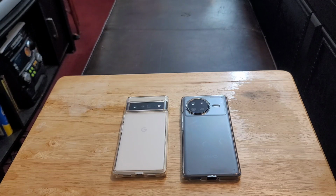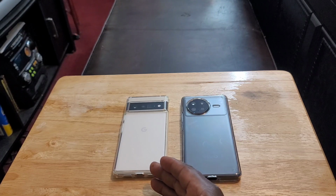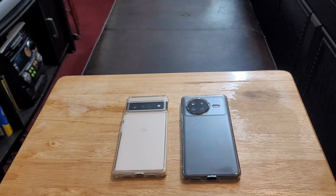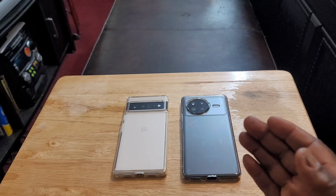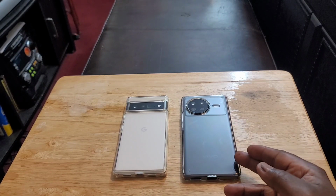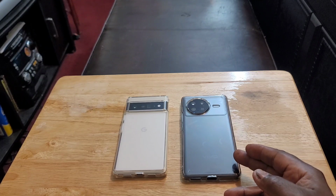and a 48 megapixel ultra wide. Video shoots at 8K 30 frames per second, so no 8K on the Google Pixel 6 Pro, which is not going to be a big deal for most people. 4K at 60, 1080p at 60, and 10 times zoom. So you're only getting 7 times zoom on your video with the Pixel, 10 times zoom on your video with this.